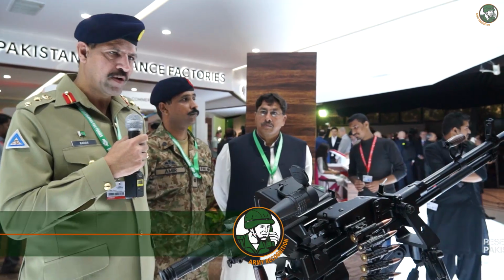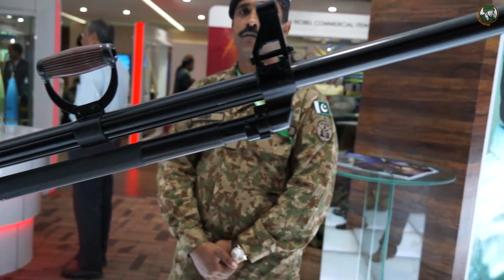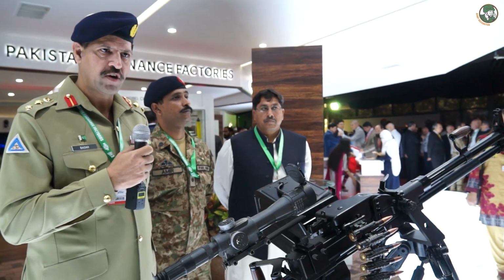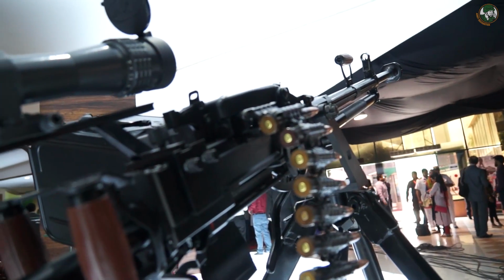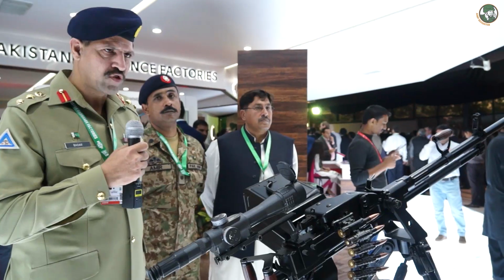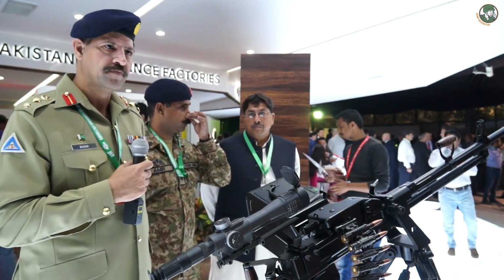I am Director Research and Development in Pakistan Ordnance Factories, and we produce different types of ammunition and weapons for Pakistan Army. This is a heavy sniper, heavy machine gun, 12.7 by 108 HMG, and it is 100% indigenous production in Pakistan Ordnance Factories. It was launched for the first time by the Prime Minister of Pakistan yesterday, and the main characteristics of this weapon are that it has a 1.6 kilometer range and it is fitted with an optical sight. Its range is 2 kilometers, and two soldiers can carry this weapon because of its light weight.